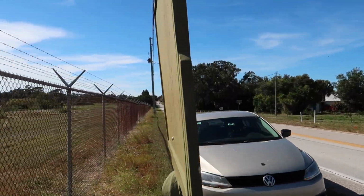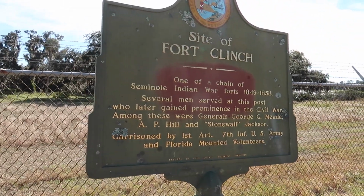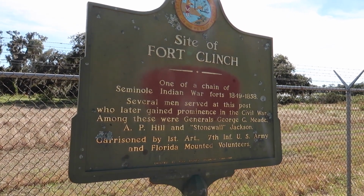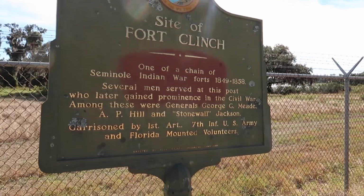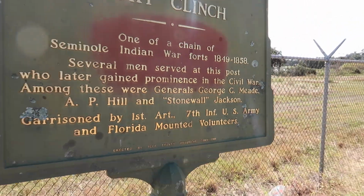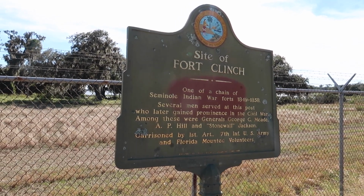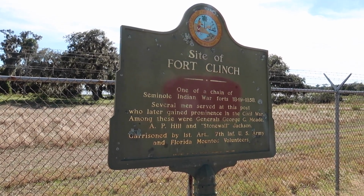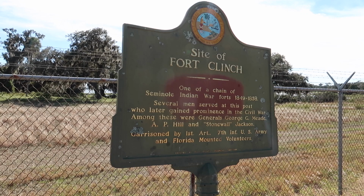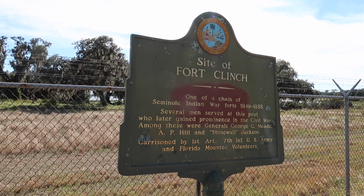And you might remember some of these names if you studied the Civil War like I did. Several men served at this post who later gained prominence in the American Civil War. Among these were General George G. Meade, A.P. Hill, and Stonewall Jackson. General Stonewall Jackson, who was shot and killed during the Civil War. They were stationed here. A little unique piece of history on Lake Clinch here in Frostproof. 7th Infantry U.S. Army and Florida Mounted Volunteers. So they served for the U.S. Army when they were stationed here prior to the Civil War.